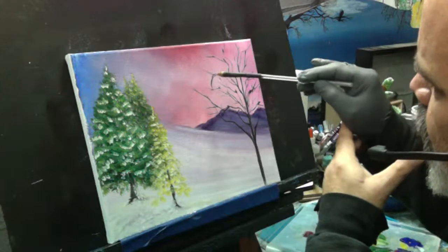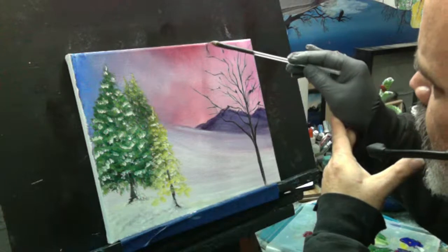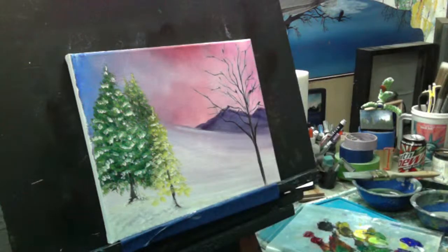You can barely see them, but they're there. You guys probably can't even see them. There's little tiny branches way out here. Little tiny ones.